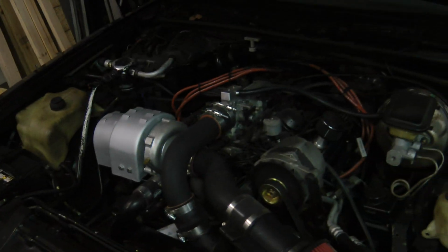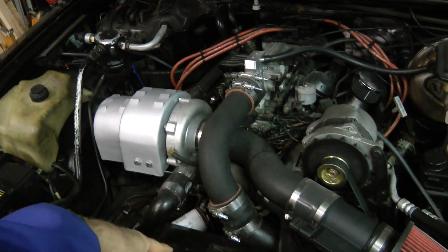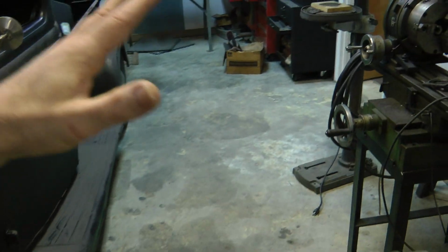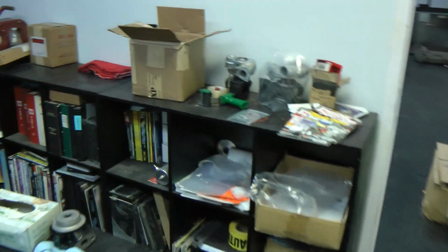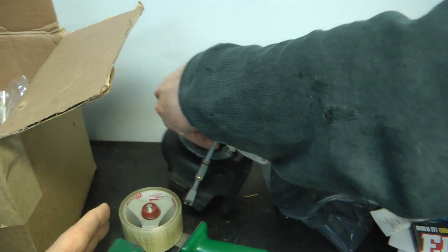Here's the thing that nobody knows, or at least I didn't know, about the turbocharger. Most people don't know how simple it is. So here's a turbocharger. Pretty much any of them.